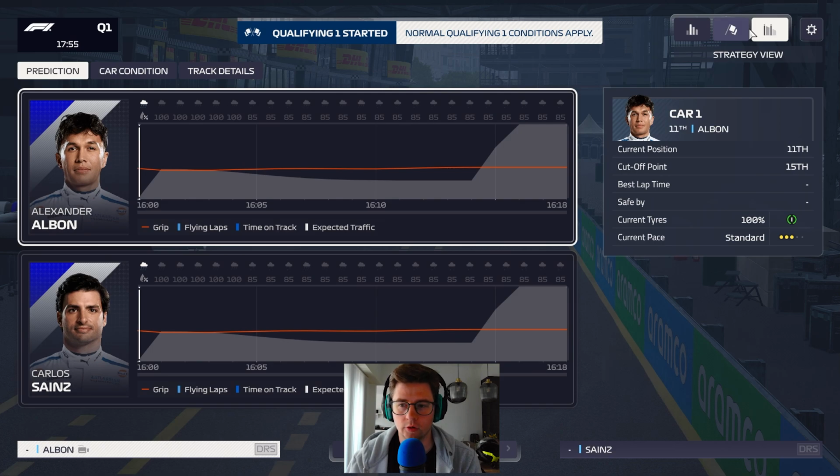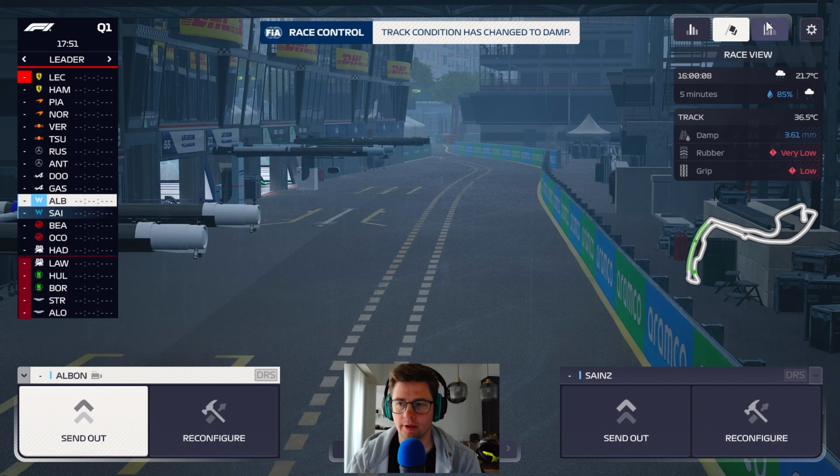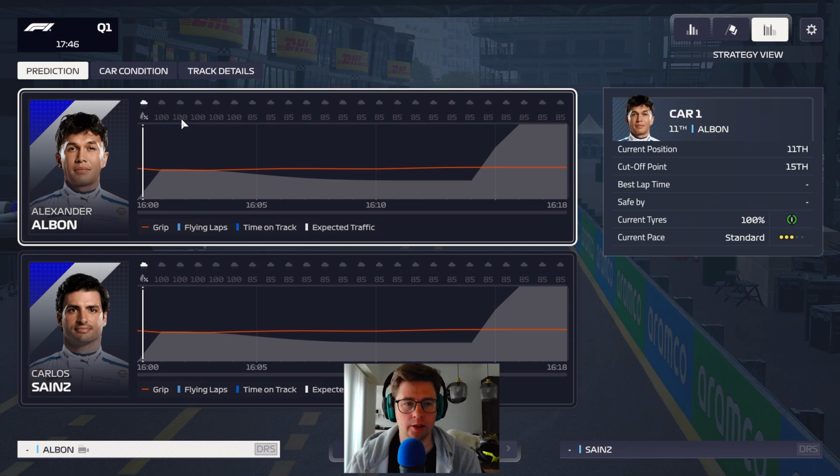All right, heading into qualifying 1 here. We're gonna send Sainz and Albon out for an initial lap. It does seem like the rain might be clearing up a bit towards the end of the session, so we'll probably have to go out for a lap 2. But yeah, let's see what we can put on the board.